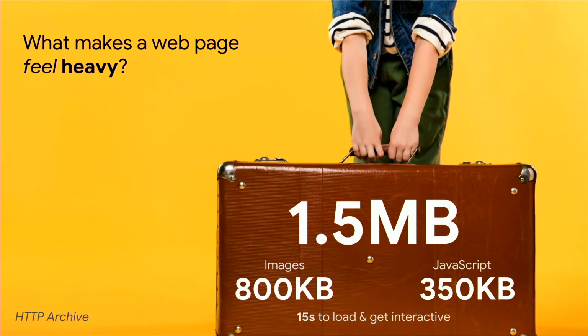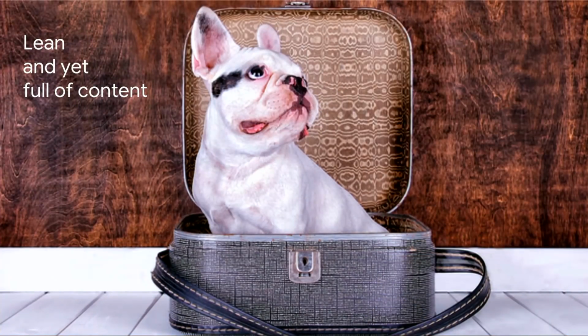So let's get started. The internet gets heavier and heavier every year. If we check in on the state of mobile web, we can see that a median page on mobile weighs about 1.5 megs, with the majority of that being JavaScript and images. That's quite a lot. Apart from the sheer size, though, there are other reasons why a web page might feel sluggish and heavy. Third-party code, network latency, CPU limitations, parser blocking patterns, all of these contribute to the complicated performance puzzle. We've been pretty busy over the past year trying to figure out how to fit this rich content of the mobile web into the smallest package possible.